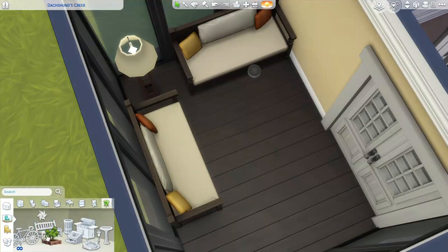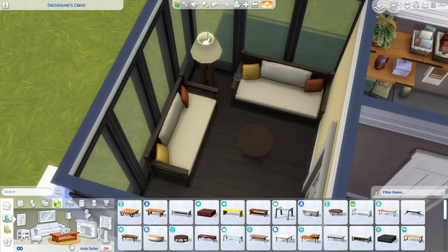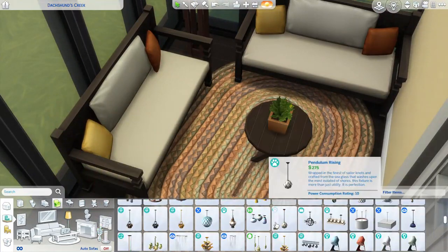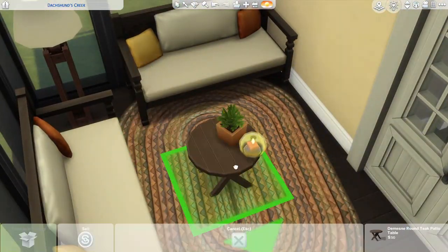But I'm pretty sure it's fine. And if it's not, then there's so many other places I feel that you could find the space for the cat litter box. But now we've moved on into the sunroom.